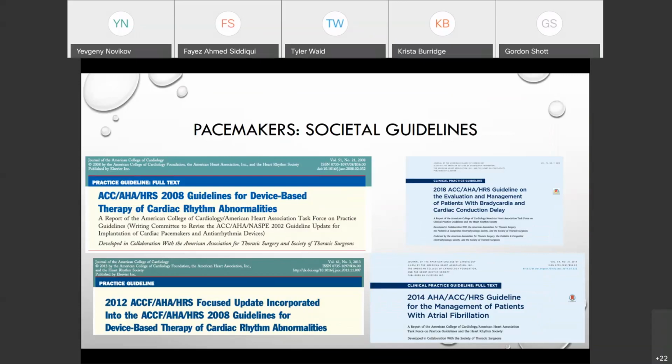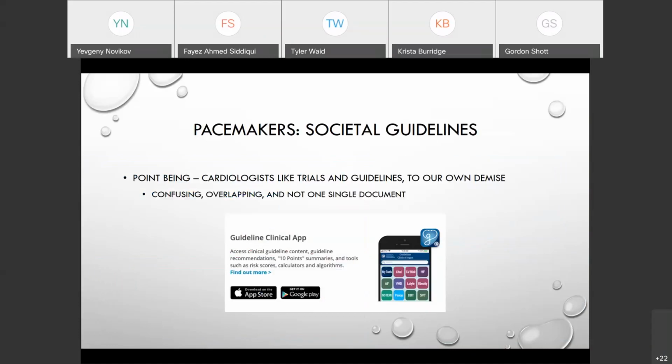And just as busy as that previous slide is, so are the number of guidelines that cardiology puts out, as you guys are well aware. It's really to our own fault. We like trials, we like guidelines, and it can be confusing at times. If I worked with any of you on consults, like I know Gordon and I have, and some other people that are logged in, I always like to refer people to the ACC's clinical guideline app. It has a full section on device-based therapies, DBT, and it can be a helpful tool when you're talking to our consult team about, hey, I think that my patient fits into this category, and it would be a class 1 based upon my interpretation. So I highly recommend this app for all of you. It can be a very helpful app for all things cardiology.